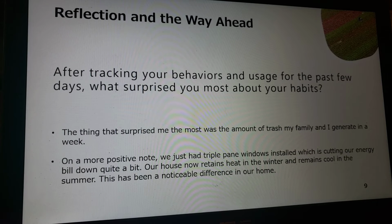The reflection and way ahead. So this is just answering the questions that we had. My biggest issue with our footprint is paying more attention to the items that create trash. Not to say that that's not the issue, but paying attention to the items that create trash. I need to be more alert to the packaging. The amount of trash that we create as a family can certainly be reduced.